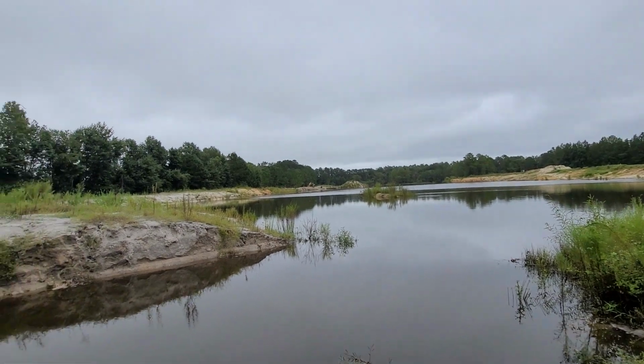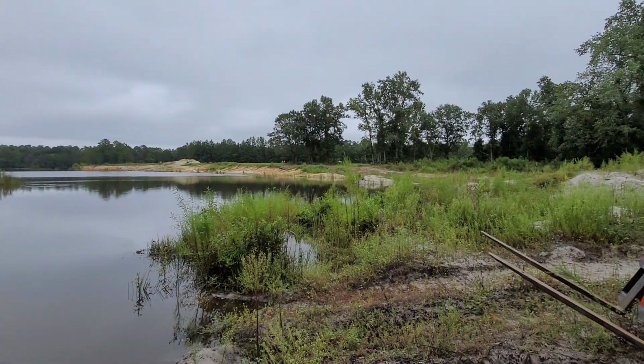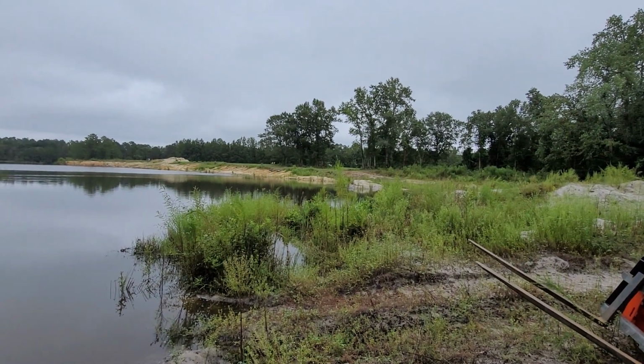Last night when we came home, there were a lot of floods along the way we saw. But luckily we don't really flood here.